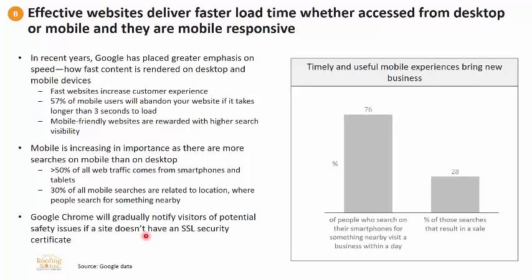And then effective websites have fast load time and are mobile responsive. They need to have this capability, because there was some research done by Google. So this is data shared by Google. 76% of people who search on their smartphones for something nearby visit a business within a day. Not necessarily that business, but a business in that category within a day.